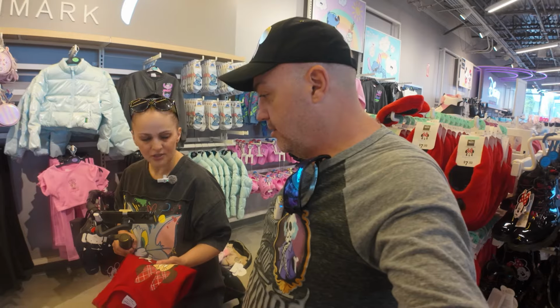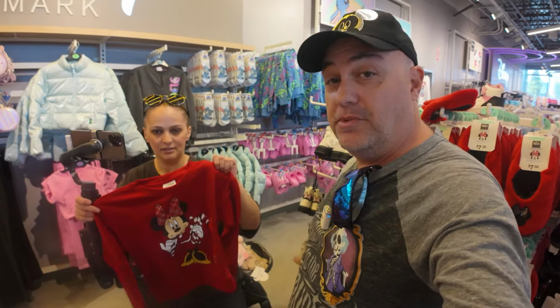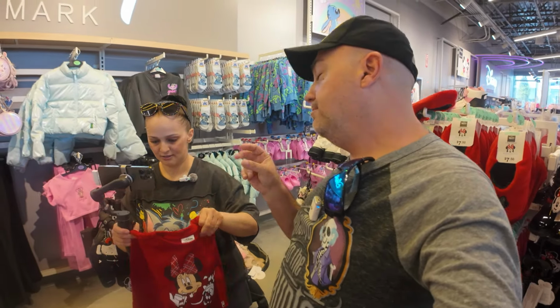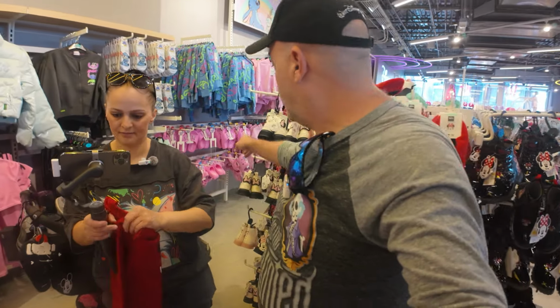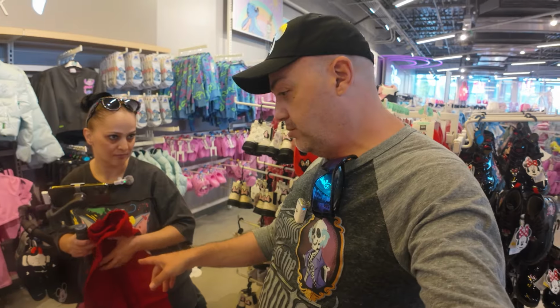Question, is this new? It's new. Minnie Mouse candy cane? That's Christmas. I got it for Marie. Yeah. So Taylor, there's some new Christmas stuff here. Look, I've seen the Jack and Sally tacky sweater. We saw the Stitch tacky Christmas sweater. What else Christmas did I see? So now we saw this one, Minnie Mouse holding.